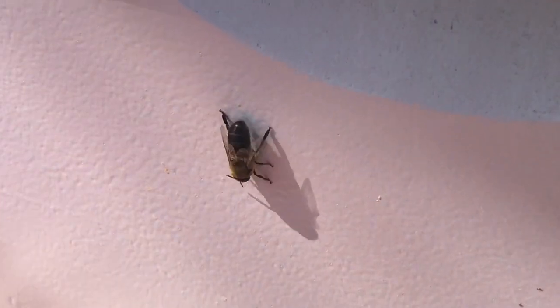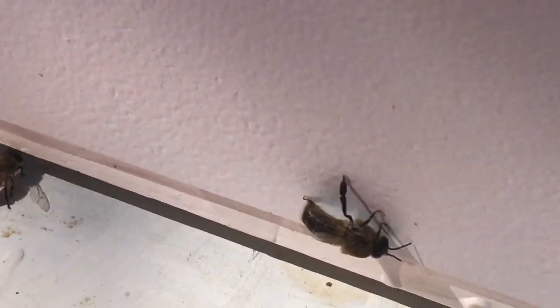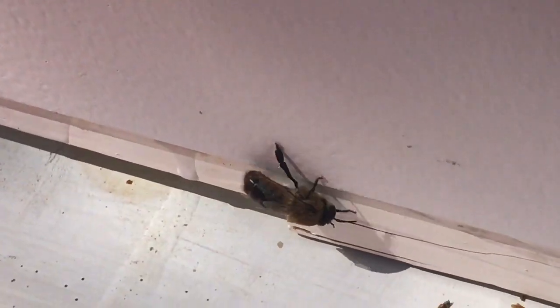Look at this big handsome drone, guys. You can tell if another bee lands close by, there is a big difference in the way they look, both in size, and I always think drones have like the bug eyes, pun intended.